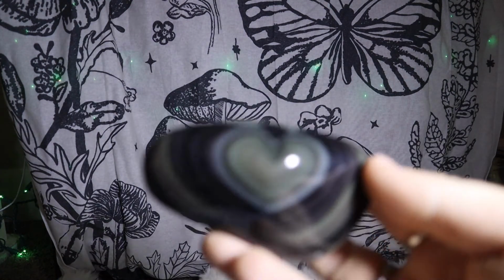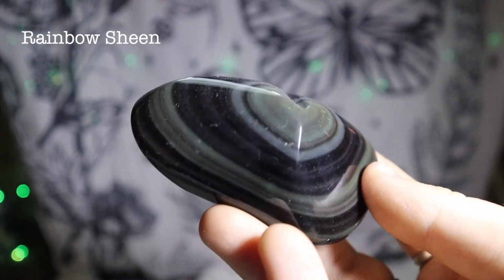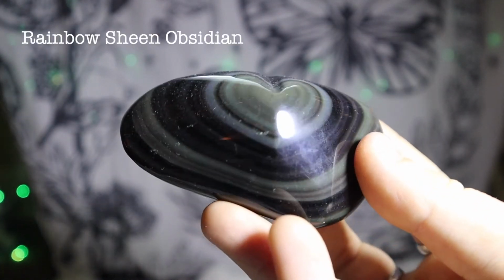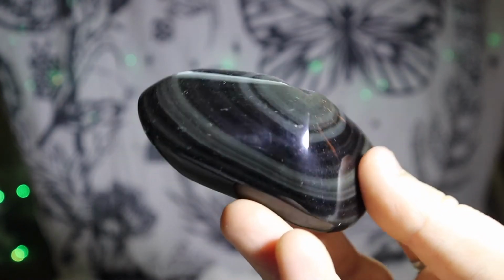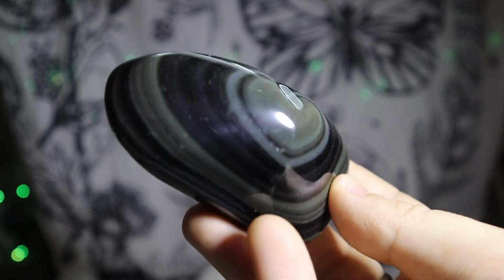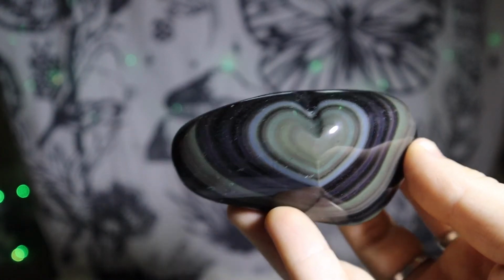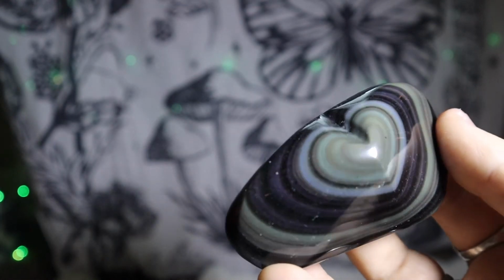This one is a rainbow obsidian. Rainbow sheen obsidian. And it has that heart in the middle. So stunning. Reminds me of a planet from outer space. Some type of cosmic energy in this for sure. Let's see if I can really outline that. Yeah, there you go.